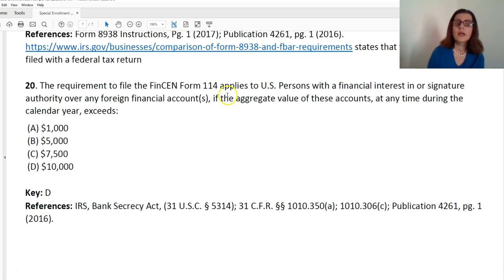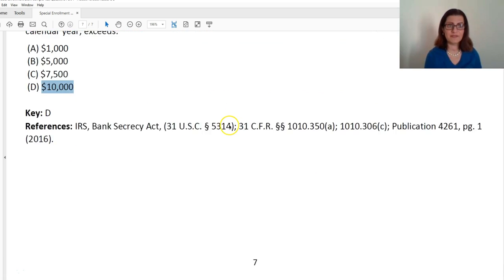Now, if the aggregate value of your foreign accounts, let's say you have an account in Canada and an account in Mexico, you have to take those accounts in aggregate, exceeds $10,000 at any time during the calendar year, then there's an FBAR requirement. That's the Bank Secrecy Act. This is covered in Publication 4261. It's also covered in the book, but you have to know this threshold. It's a really, really low threshold, $10,000, that's it. And then the FBAR has to be filed.